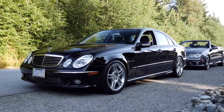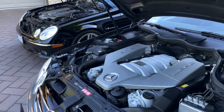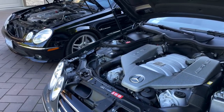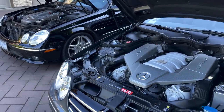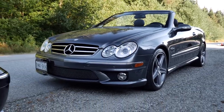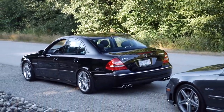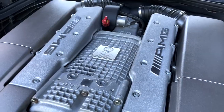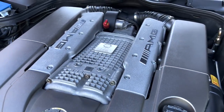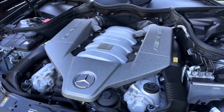In this video, I'm going to do a detailed comparison between two of AMG's most popular engines, the M113K and the M156. I'll do a quick background on each engine and then get the comparison underway. We'll go over 4 categories: technology, sound, performance, and reliability. And I'll conclude with which one comes out on top after owning cars with each of these engines.